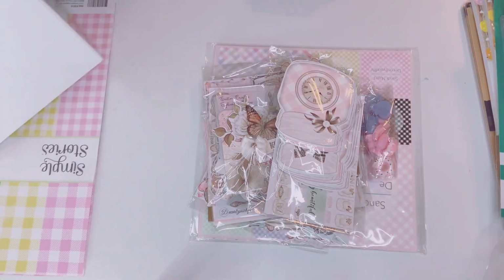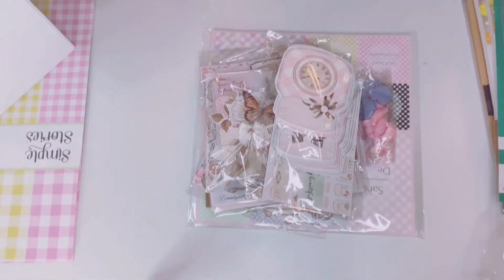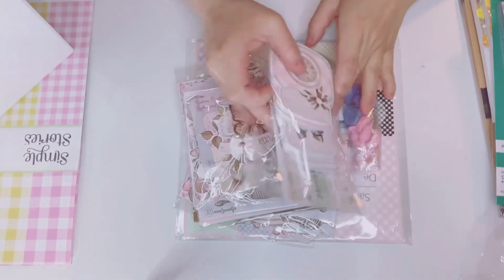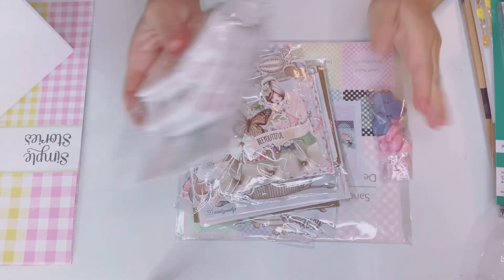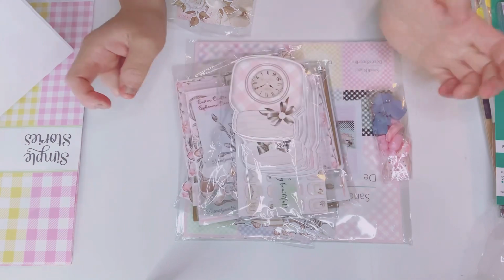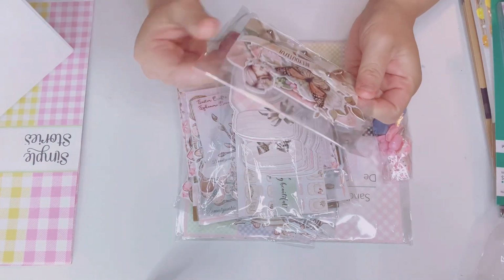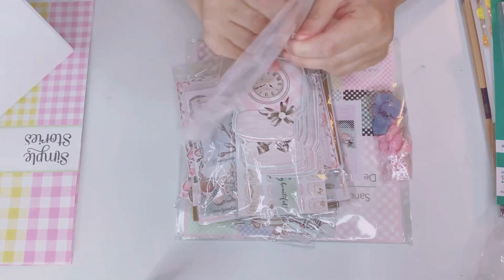This is from my Decor Your Life set. Sandy. Hi, Sandy. So we see your goodies. And let's see here. Oh, I'll leave that one. And she sent me this really cute, actually not cute, gorgeous memory decks card.